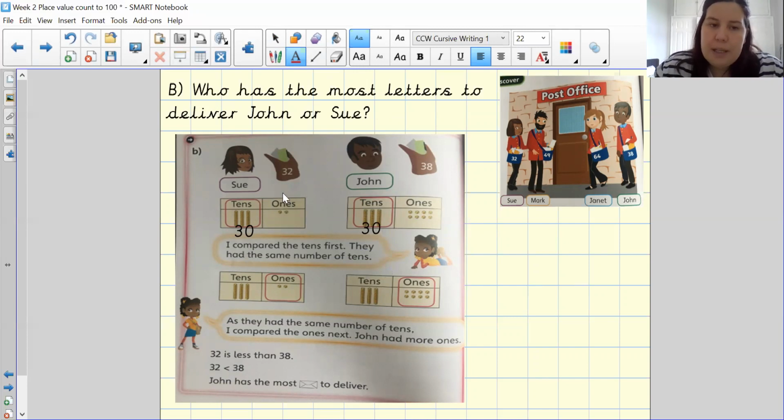We know that Sue has 2 ones. So if I add them together, I know it makes 32. Whereas John has 2, 4, 6, 8 ones, and that makes 38. So is 2 ones or 8 ones more?